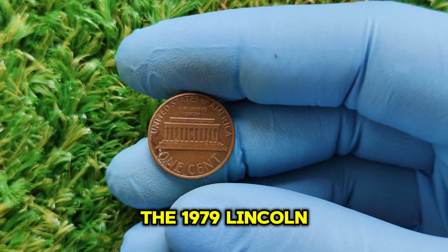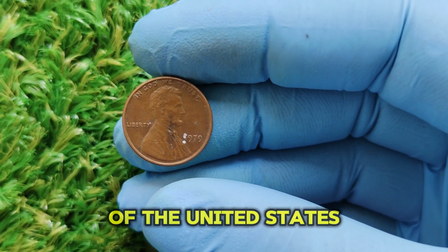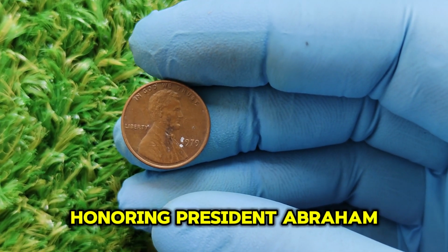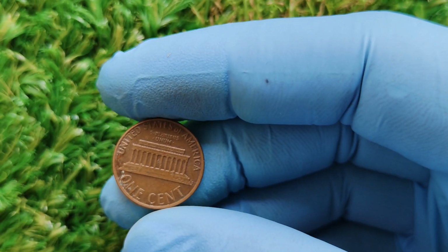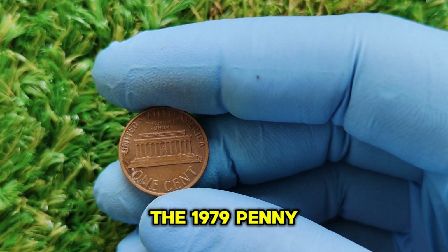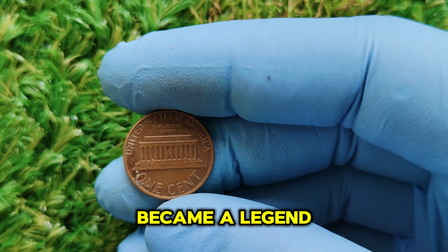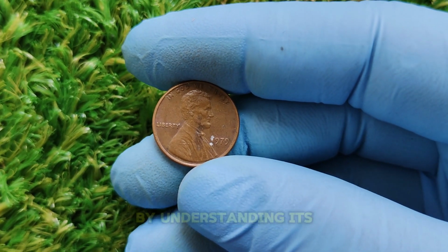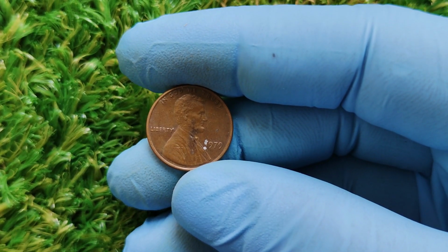The 1979 Lincoln 1-cent penny is a part of the United States Mint's ongoing series that began in 1909, honoring President Abraham Lincoln. The design of this penny has seen a few changes throughout the years, but it was the 1979 penny that became a legend in the coin collecting world. Why? Well, let's start by understanding its minting process.